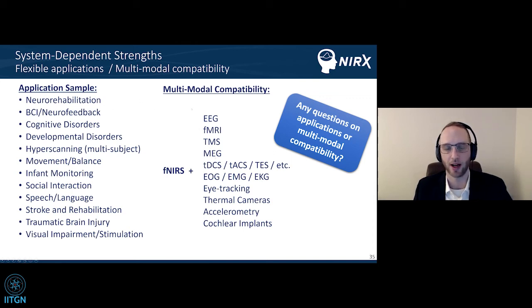For multimodal compatibility, we see fNIRS being combined with EEG, fMRI, pretty much you name it in terms of imaging, it has been combined. Virtual reality and augmented reality could be added to this list as well.